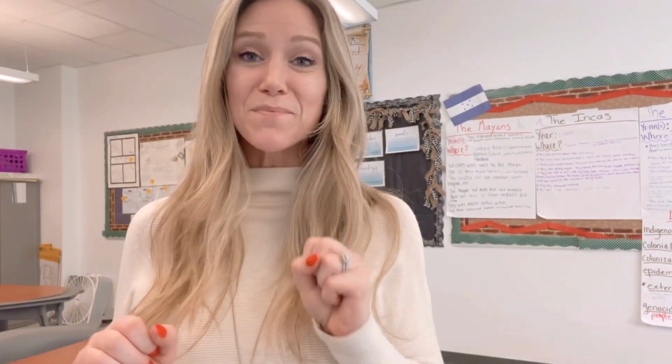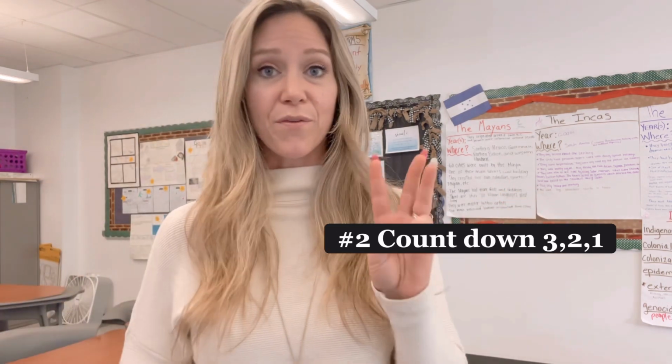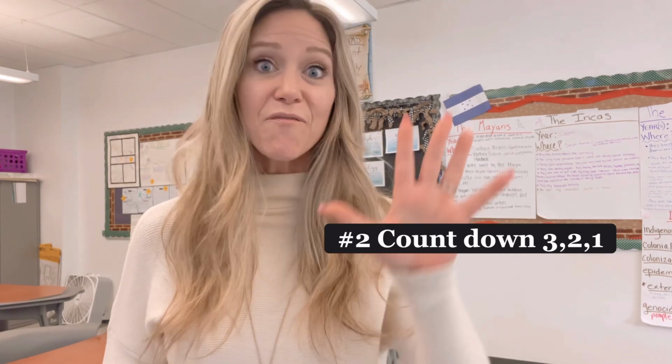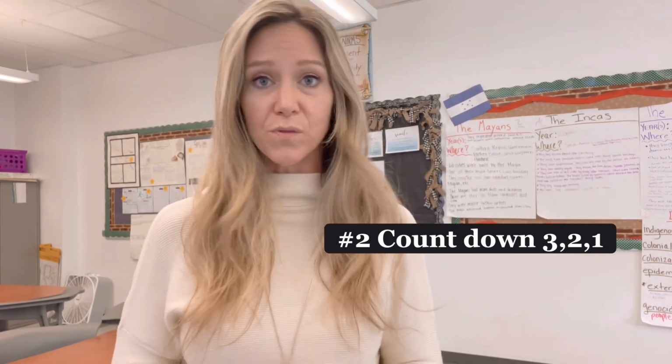Tip 2, this might sound a little primary, perhaps, especially if you're a high school teacher, maybe not if you teach middle school, but I truly feel that the 3, 2, 1 method works. Not 5. You are standing there way too long and you're giving them way too much of a grace period to talk, in my opinion. When I'm trying to gain the attention of my students, it's like, right now.